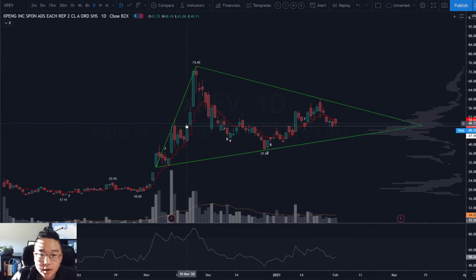Risk reward is there. However, personally, I would still anticipate a revisit, a third touch on this lower trend line. That would be the most ideal entry.